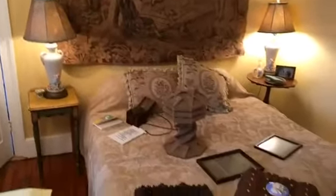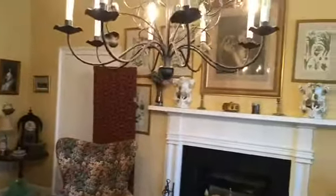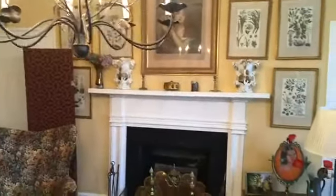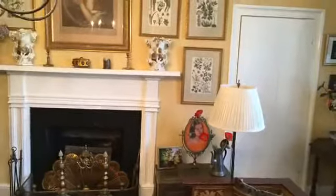And this is the guest bed, which is pristine as usual. I'll back up. These two windows face over at the church. Punky, get out of the way. Here we go. Let's go around this way, and this is the chandelier and the fireplace. And I will discuss that portrait later.